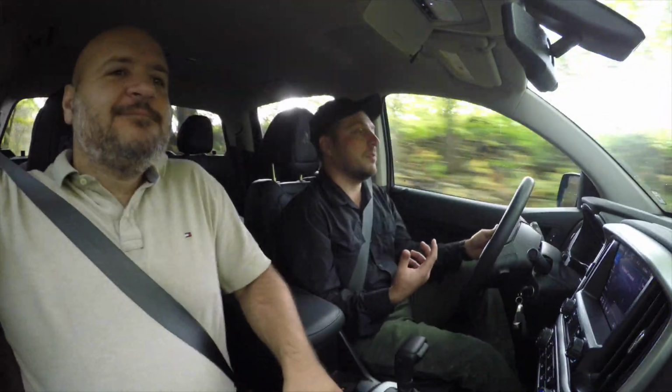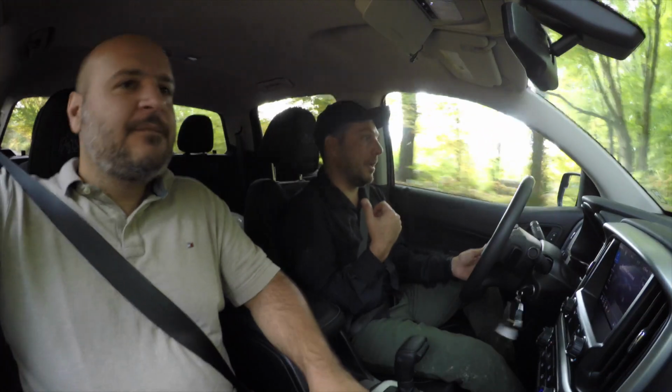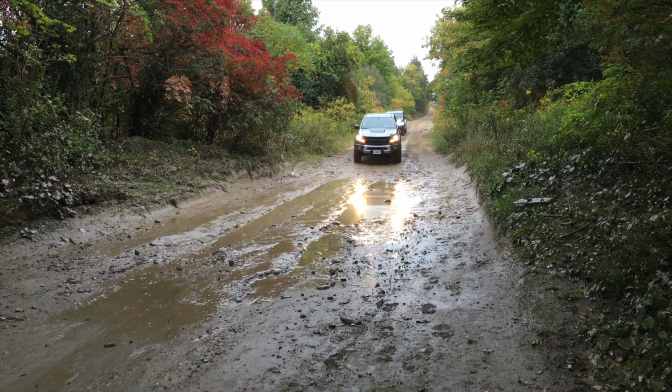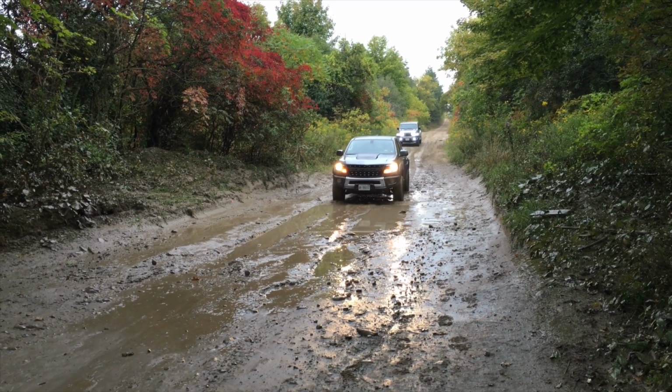This rutted and rough section that we just went through, I felt okay blasting through that at 50, 60K with the Gladiator. Not feeling it as much with this one, primarily because of the suspension. It's too hard. You know that you're going to bounce around too much if you go faster.